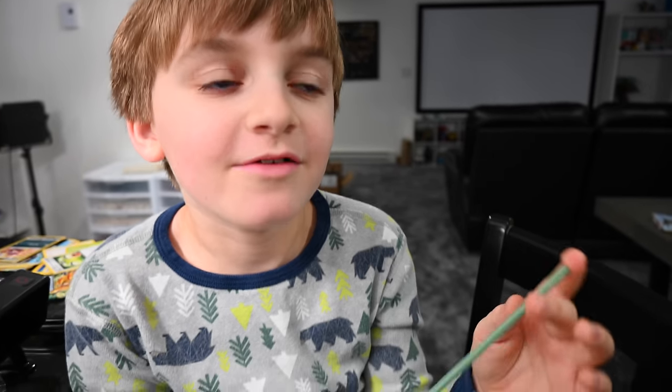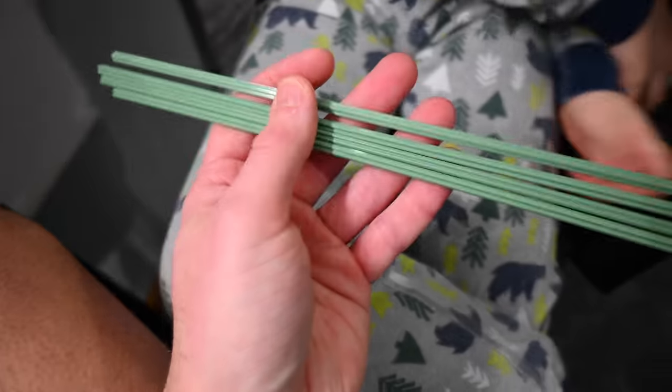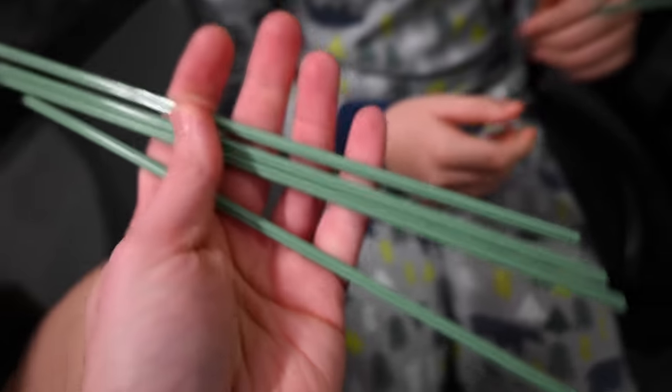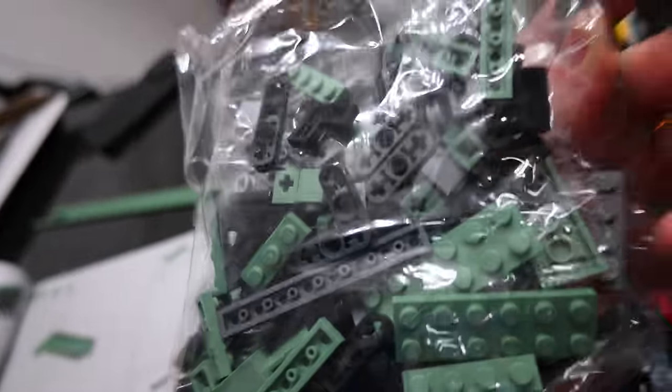It's a crater set. One piece. You say one piece? Oh, I love crater one piece sets. It's just the worm. Never had these before though, in that color at all. In fact, I never had one that's this long either. That's pretty cool. How will the rest of this bag be? This is everything from bag two, which doesn't look too crazy. Got a little sand green start in there too, which is lovely.